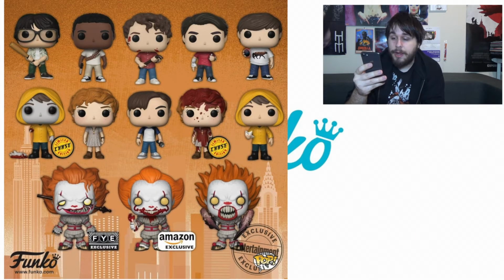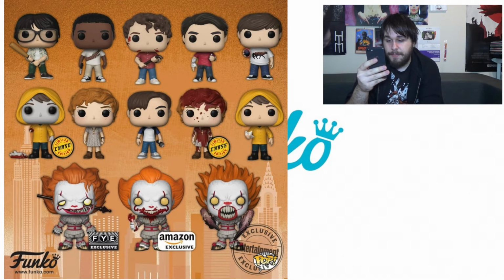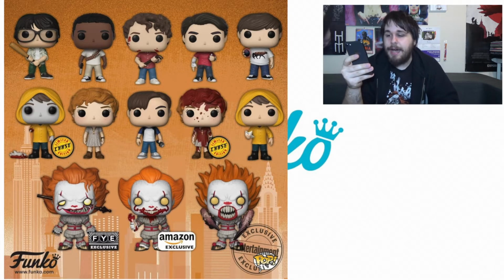And then we got a look at more It Pops. We got Bill, Ben, Beverly Marsh covered in blood, normal Beverly Marsh, Richie Tozier with the bat, Eddie in his loser/lover arm cast, Georgie with a bow, dead Georgie without his arm, and we are getting 3 new Pennywise pops, one with the fireplace poker going through his face, which looks awesome, the crab-armed Pennywise from the end, and Pennywise chewing on the bloody arm. Those are gonna be definite hunt downs for sure.